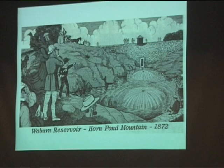So for comparison, the reservoir held 6 million gallons of water, and it served the needs of Woburn, really, from the 1870s up until the post-World War II era, up until the 1950s, when finally the baby boomers and the housing explosion forced the city to build additional reservoirs. But this was it for 70 or 80 years.